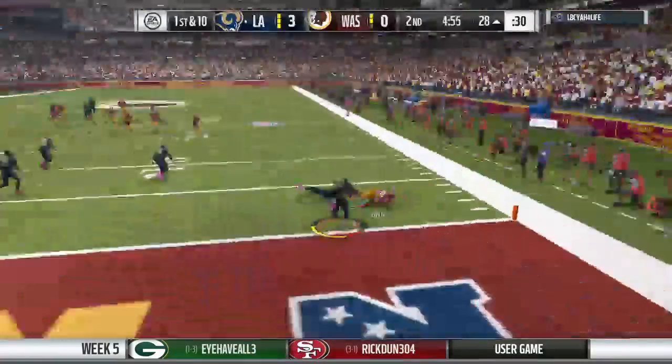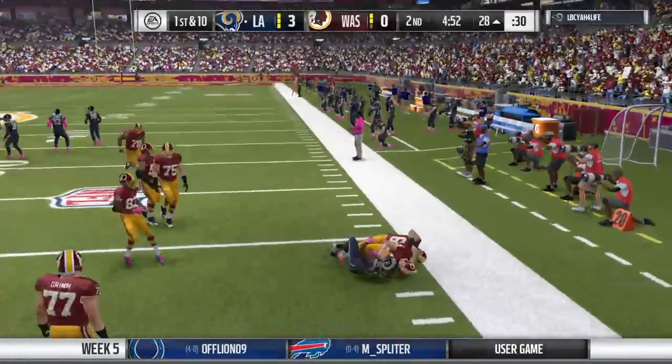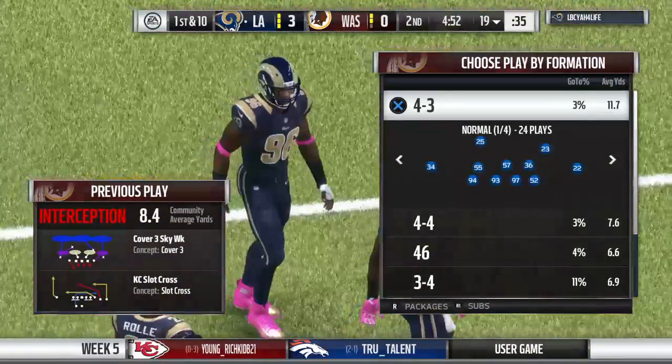Because a ball batted in the air, and now it's intercepted. A great read, and it's picked off. And he returns it up just shy of the 20 to the 19-yard line. And now out on the field, here comes Los Angeles.